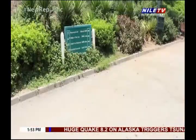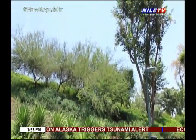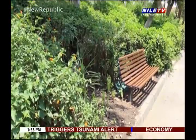Among several honors, this park is listed as one of the world's 60 great public spaces by the Project for Public Spaces.